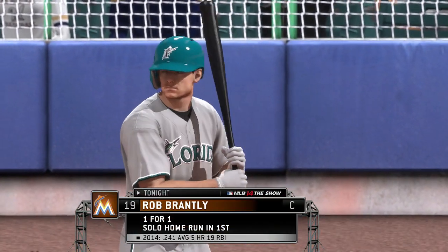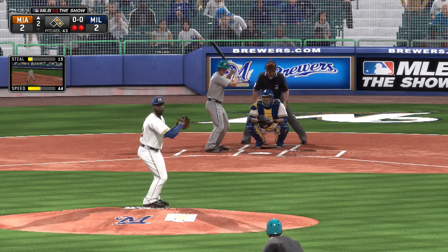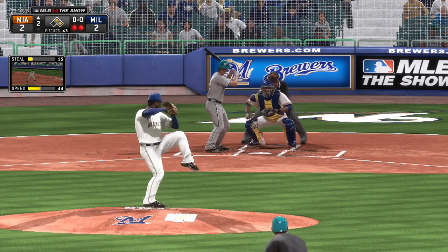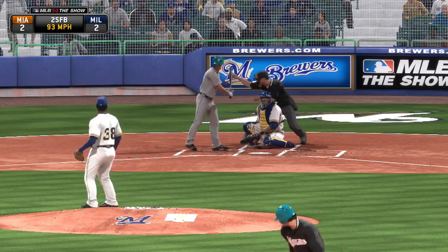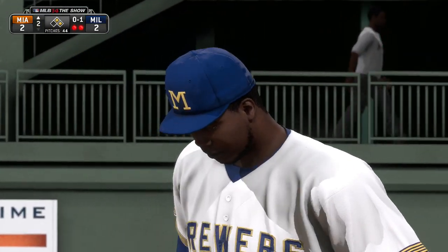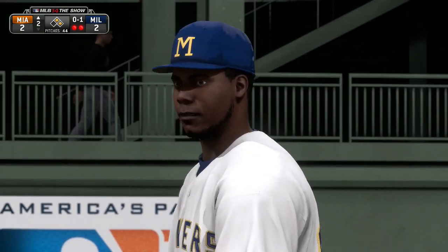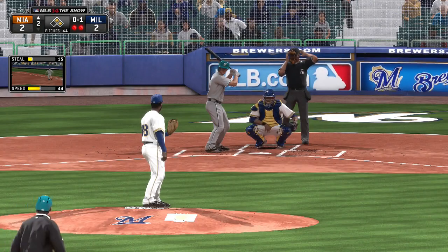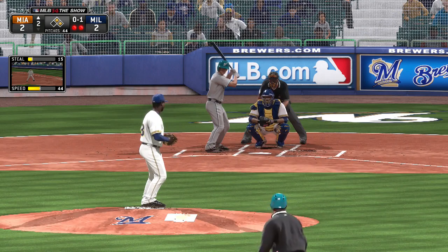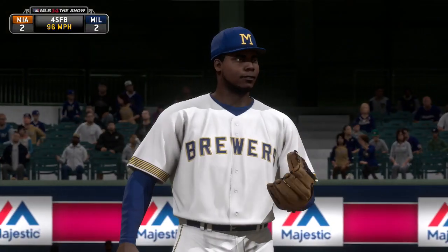Rob Brantley will stand in again. He homered his first time around. And he gets ahead 0-1. Yeah, even with 2 on and 2 away, this is not a guy that's going to back down out there. He comes right after him with a fastball, and he gets ahead. Outside for a ball, 1-1.